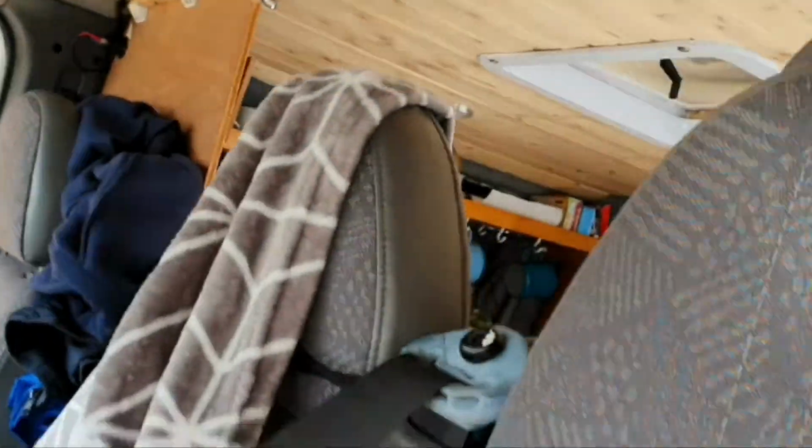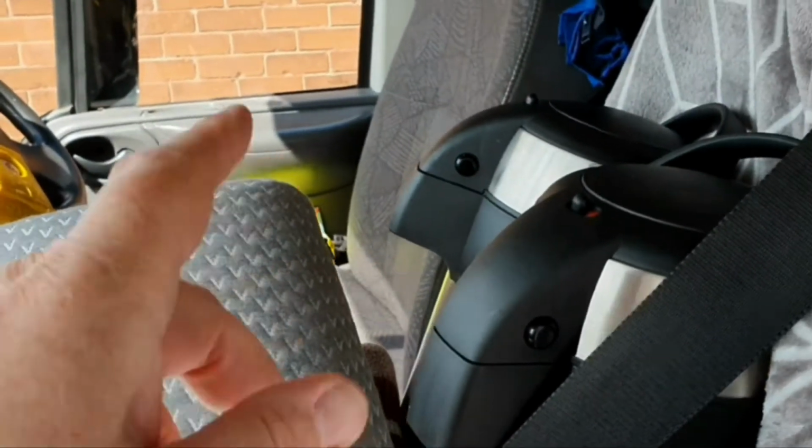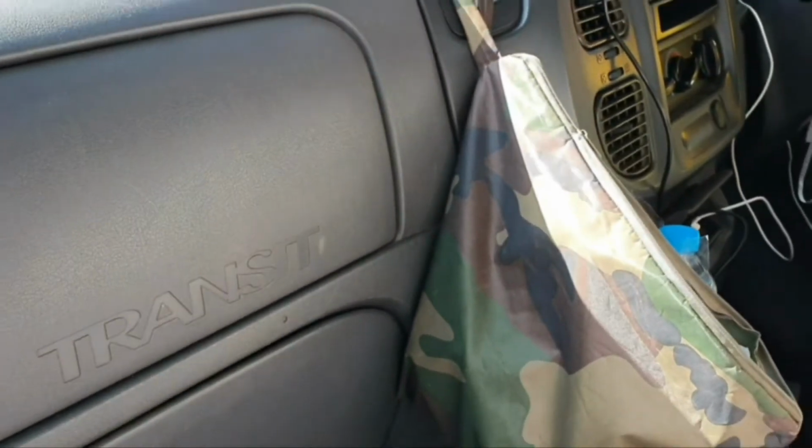Put this blanket back over the top of the seat. Take the two flasks out. Driver's seat. Of course, and stay there, that's fine. It's a bit dusty. There's a bit of crap. I'll turn it out of that. Move the water. So yeah, again, not much to do, but it needs doing.